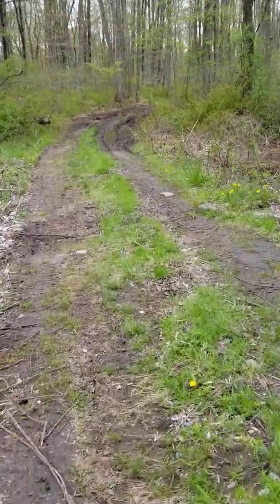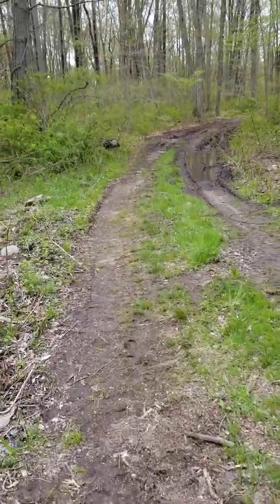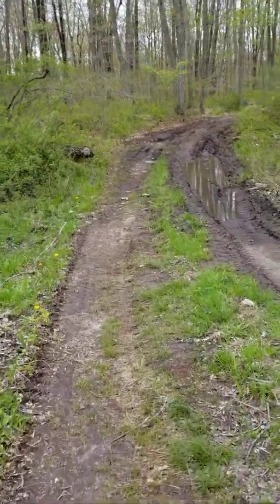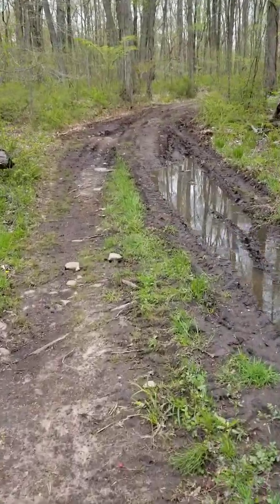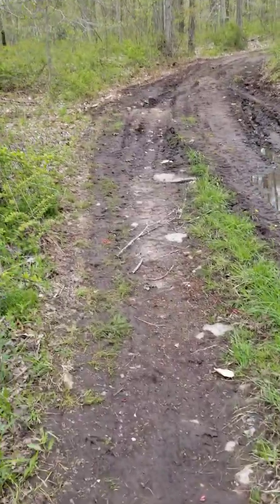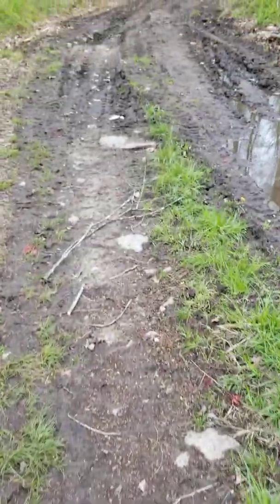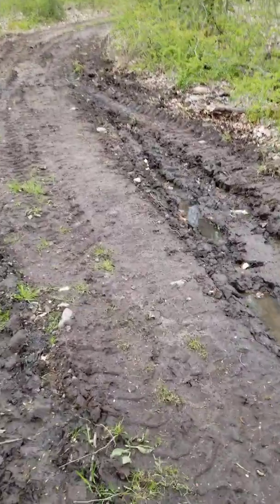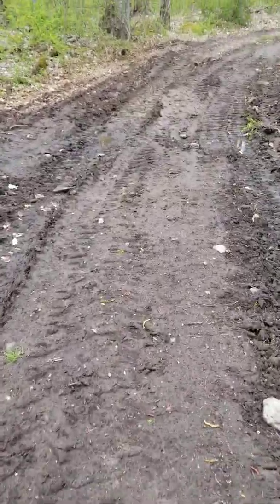A beautiful walk on a sunny day. Sometimes I see wild turkeys. Sometimes great bird sightings. I can hear them chipping all about me. We'll just see, oh yeah, here's more deer tracks right here in fresh mud. And the road continues on.